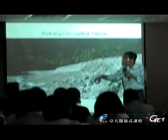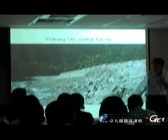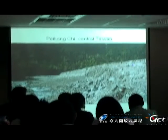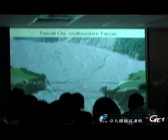There are overbank deposits, and then later the water cut down, and then you see the small stream right here. And this is more than 10, 15 meters or so. And you see that, yeah, the bridge was even buried.